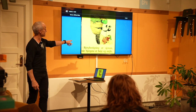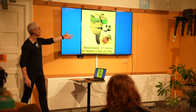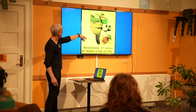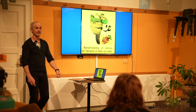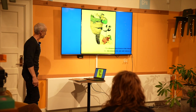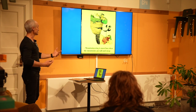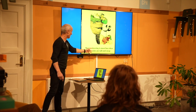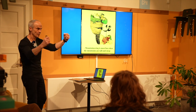Here we have some statements. This is a Danish comic or children's character. This is Rasmus Klump. I think he's a bear. Then there's Pingo, and his friend Skæg, and then there's Pelle in the top. And Pingo, the bright guy, says, mountaineering is most fun when the mountains are tall and steep. So three statements, kind of: we have fun, which is important; we have tall, high walls, yes; and it needs to be steep. All three very important, good things.